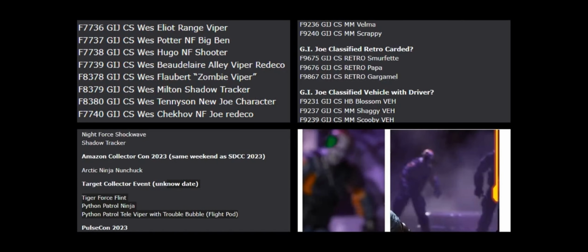So let's get into the real fun part. Let's talk about what we can expect for the rest of 2022 and 2023. As I've said, I'm going to do some speculation. We've also had some release information as well too.